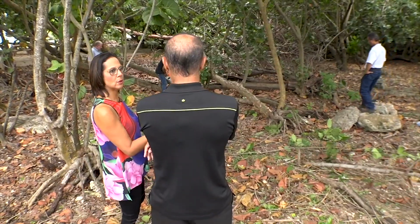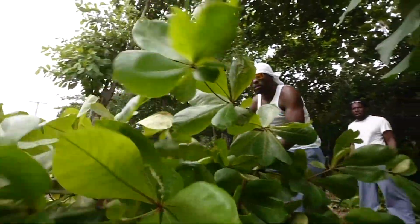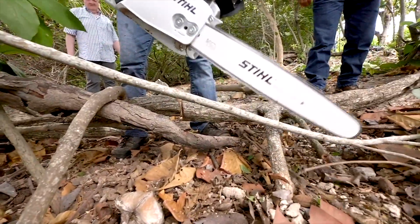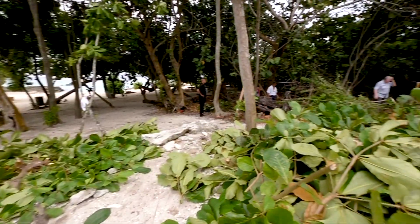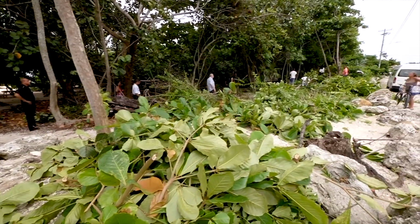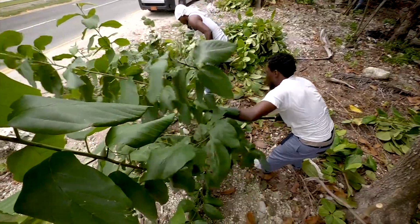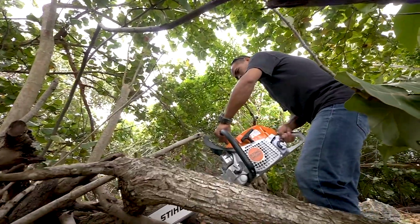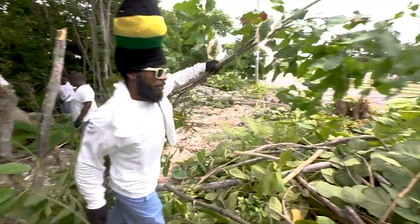We caught up with her working with a group of volunteer prisoners to clean some of the underbrush at Smith Cove Barcadere. This is going to be a park that all of the families in Cayman can come and enjoy. We're starting the improvements today. We're actually clearing the underbrush. So basically we can see from the road all the way to the water.